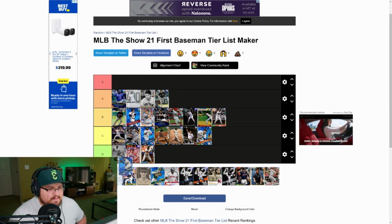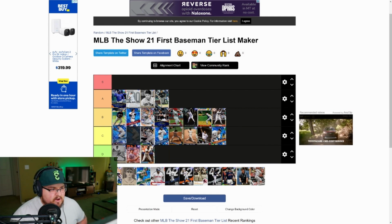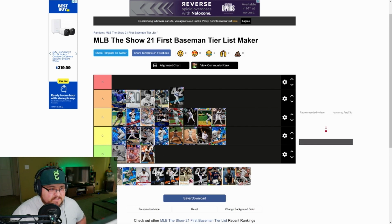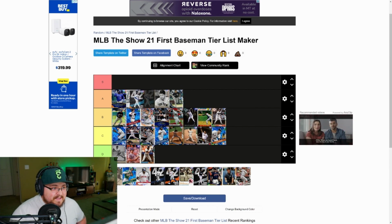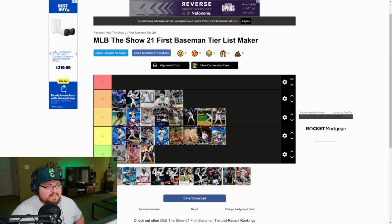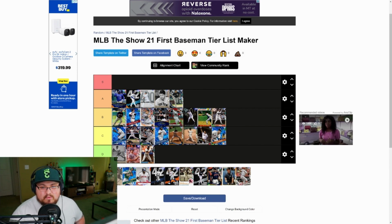Max Muncy's live series card is high C tier, just because his swing carries him so much. Love Max Muncy's swing. But Max Muncy's 42 series card, dead ass, might be right below Vlad. I think he's the second best A tier as of right now. Honest to God, that Max Muncy card is one of my favorite cards in the game. His swing is so sweet.